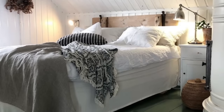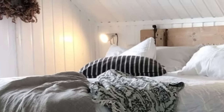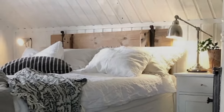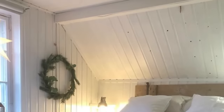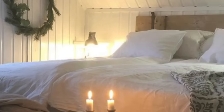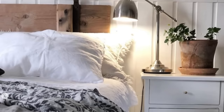Bedroom. Cottage style in an attic bedroom typically involves incorporating cozy and rustic elements to create a charming and inviting space. Some common features of cottage style in an attic bedroom include exposed wooden beams. Exposed beams add a rustic touch to the space and emphasize the cozy cottage feel. Soft, neutral color palette. Cottage style often uses soft and neutral colors such as whites, pastels, and light hues to create a serene and calming atmosphere.